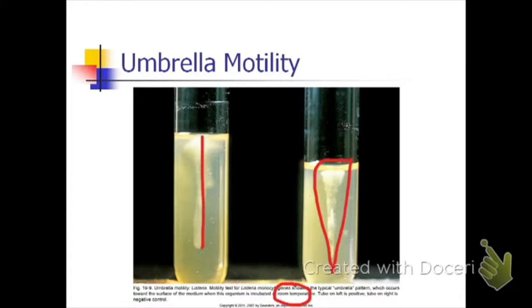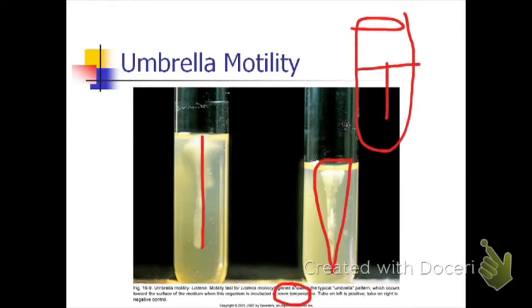By the way, if you recall motility in biochemical tests, motility is considered as growth away from the site of inoculation. So for example, this is your broth. If you inoculate the organism here in the broth, you would expect that if it's positive for motility, the organisms would move away from the site of inoculation. That is considered a positive result. And if the pattern of motility is an umbrella, then it could be positive for Listeria monocytogenes.